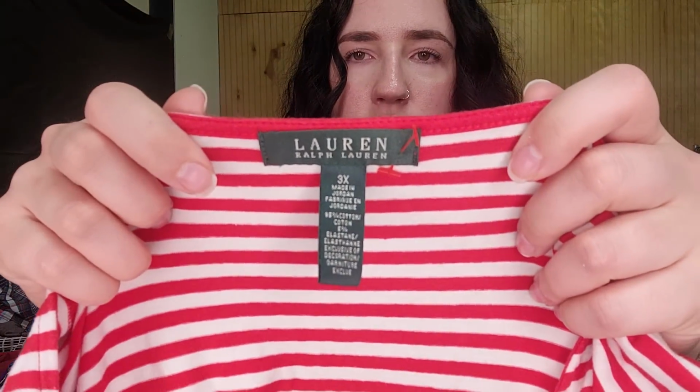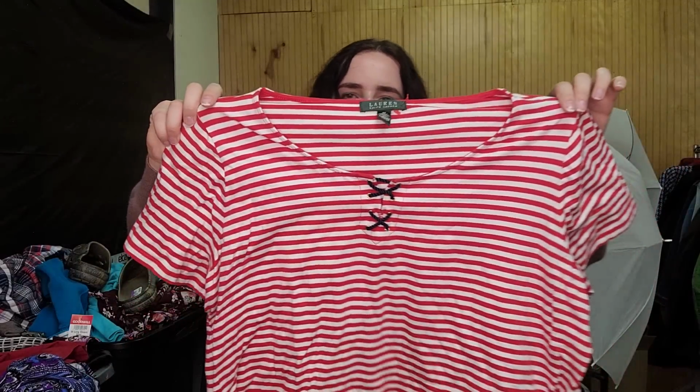This is a size 3X as well. Same thing, just in a red stripe. But Ralph Lauren plus size tops, even size large and up, the sell-through rate increases significantly the larger the size, and you can very consistently get $25 for them.